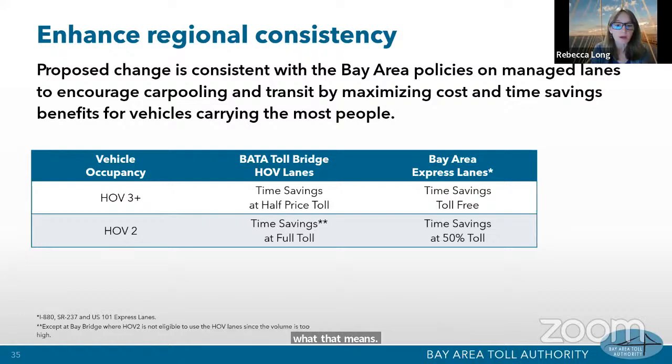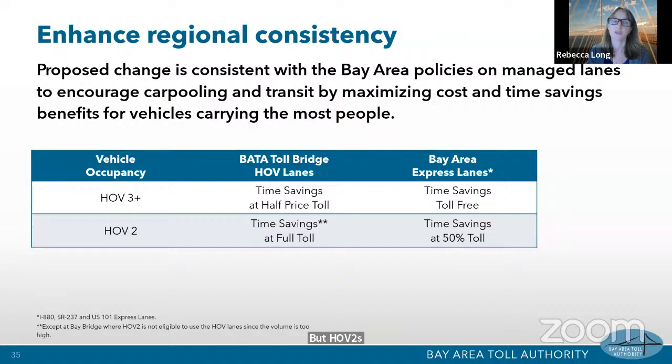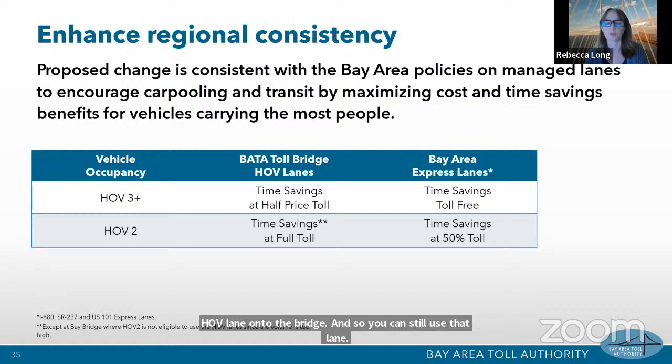Sure. So I think they're referring to the HOV2 time savings at full toll. So the idea there is that the HOV3s would be the ones that would be eligible to get the discount, but HOV2s could still use the lane. And so, if you think about the Bay Bridge, for example, I live in the East Bay, so I'm very familiar with that. There's a dedicated carpool lane as you're approaching the HOV lane onto the bridge. And so you can still use that lane as you get onto the bridge as a HOV2. You just would be still paying the full toll. And some similar examples on other bridges.